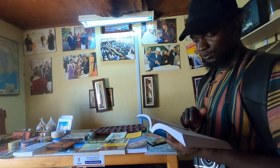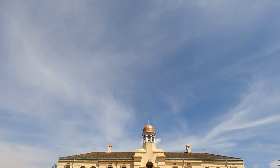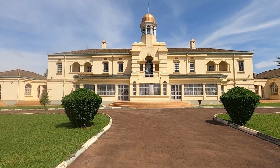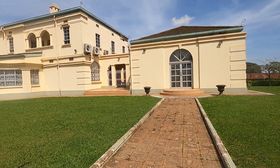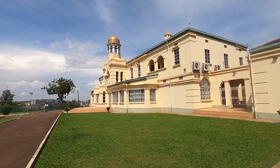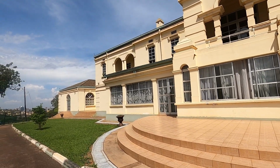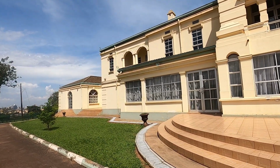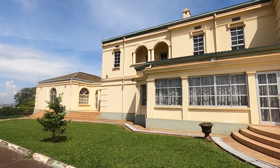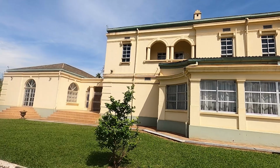Now this is the Mengo Palace, and it is the official palace in Buganda Kingdom, though the Kabaka does not live here. This palace was established by King Mwanga in 1885. Before he came here, the hill was occupied by herbalists, and they had grinding stones which they could use to grind their herbs. In the Luganda language, the grinding stones are the ones that we call Mengo. So it was from the grinding stones that this hill gained the name. That's why it's called Mengo Hill.